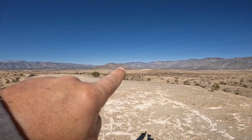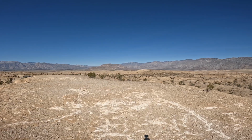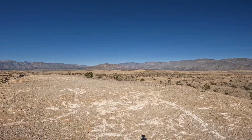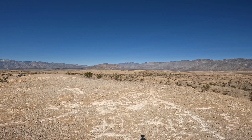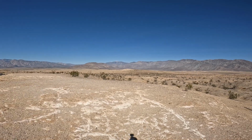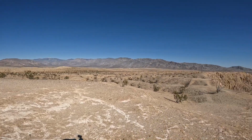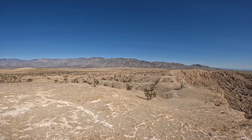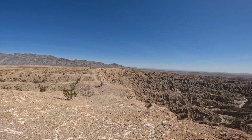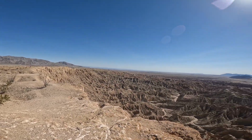Right in front of me here is, I think it's called Clark Lake. It's a dry lake, and I've been actually out on it. It's kind of cool, but it used to be a lake right over there. No wildflowers up here. A different kind of beauty for sure.